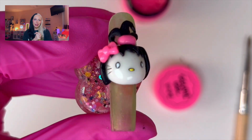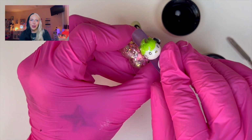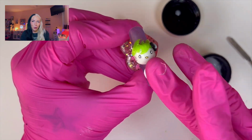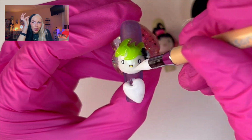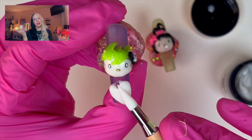I just love it. I think she looks so cute, and I'm so pissed. Do you guys notice something new on Beetlejuice's bow? Apparently I didn't film it. Yeah, I'm looking at myself. I didn't film it. I put the tiniest little 3D skull as the center of his bow, and I didn't film it.